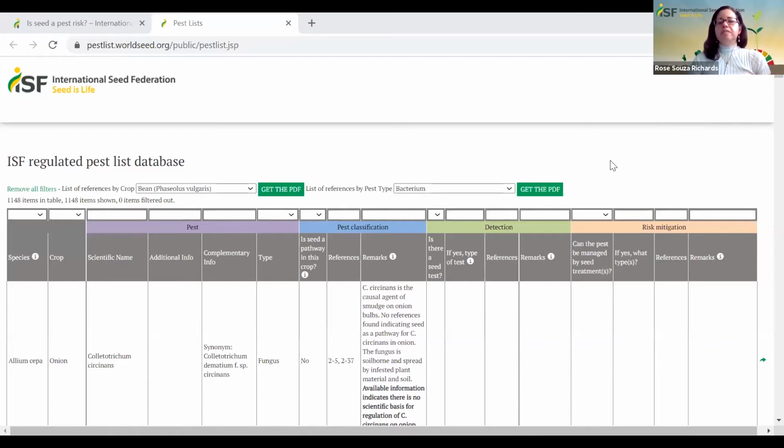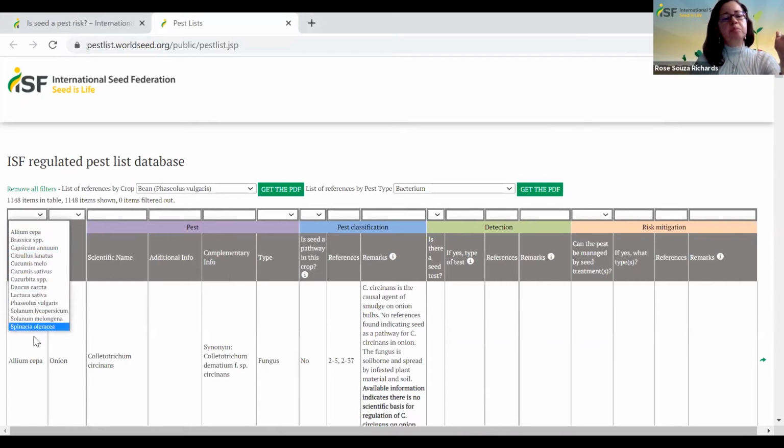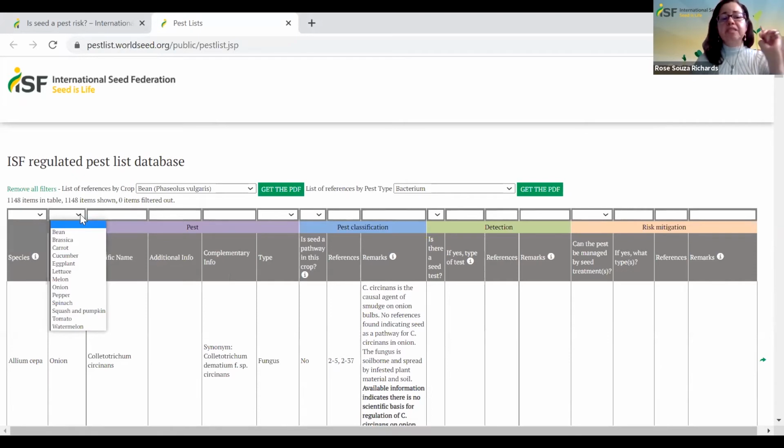So this is how the website looks. The ISF Regulated Pest List: you can come here and see all the different species. There is a drop down and you can go through all the different species that there are here. The second column is the common name. So here we have the taxonomic name and here you have the common name. You can also do your search like this.